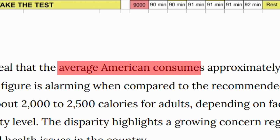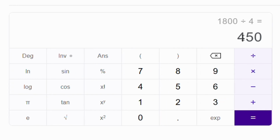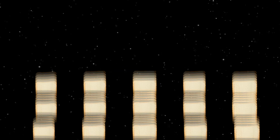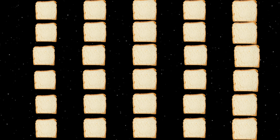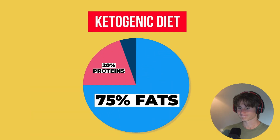To put that in perspective, the average American consumes 3,600 calories a day, so doing the math, that comes out to 450 grams of carbs. If you want to visualize this in food, that is 30 slices of bread a day. That is literally insane. Now, if you're looking at the ketogenic diet, the numbers are quite different, with 75% being fats, 20% being proteins, and only 5% being carbs.